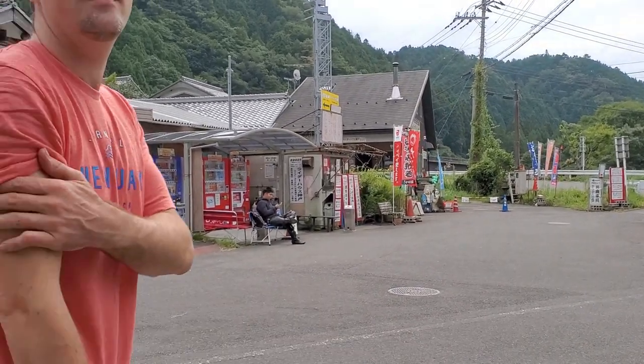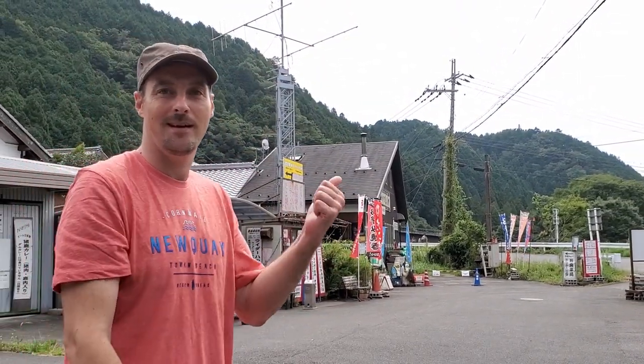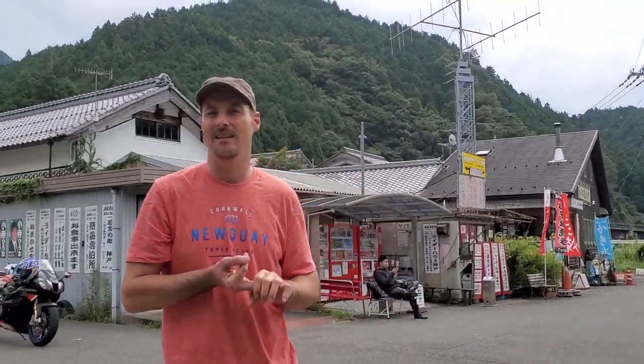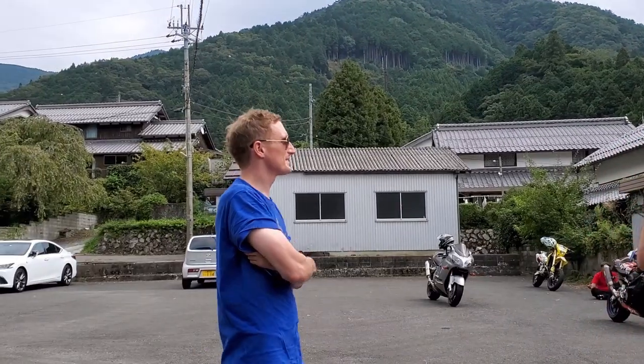So what's here? Here you can get fresh ice cream. Okay. You can get coffees, and the guy hunts animals himself. There's a couple of guns in there. Oh yeah? He's got wild boar and deer, and you can get chicken and stuff. There's all sorts. But you can also sleep upstairs if you want to.